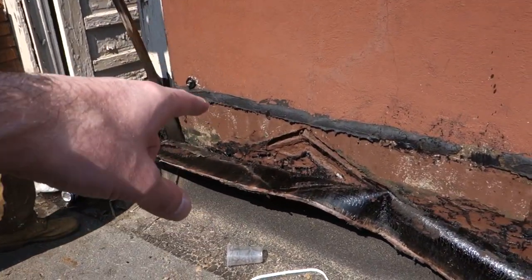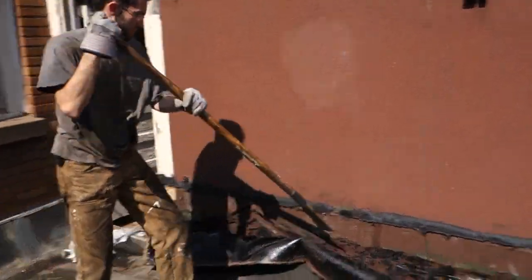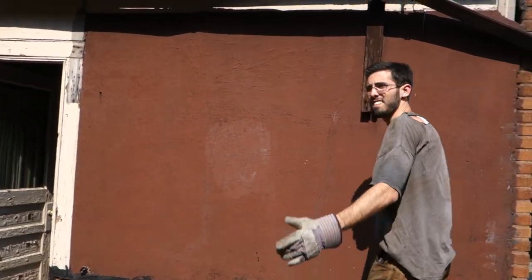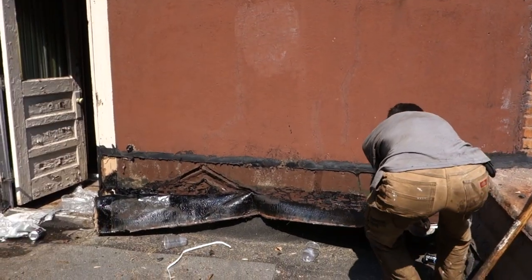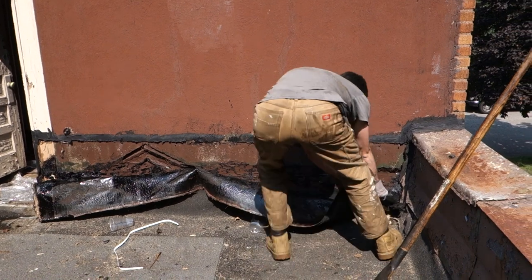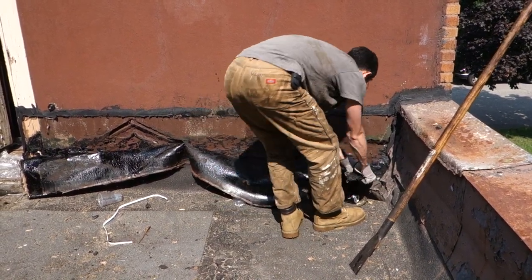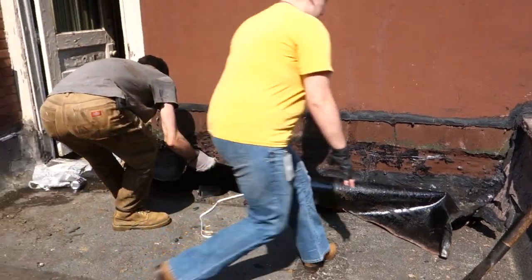Look at the peak. It tells us this used to be a pitched roof. That's where it connected. This house has had several additions over the years. That didn't used to be there. The second story used to end where that corner is.